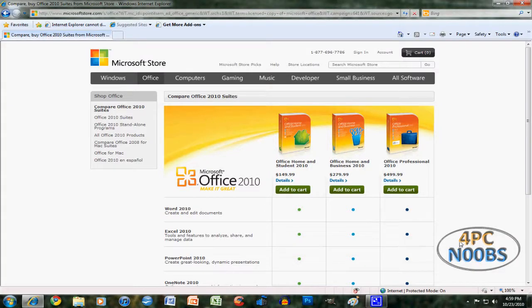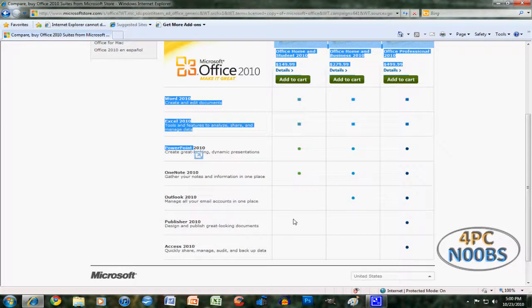Are you thinking about buying Microsoft Office, or do you want Microsoft Office but you really don't want to dish out $150 for it? It's a bit ridiculous. I mean, it does have some great stuff on it. You got your Word, you got your Excel, you got your PowerPoint, you got all this stuff.